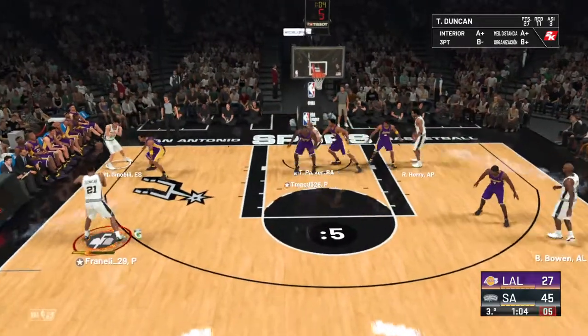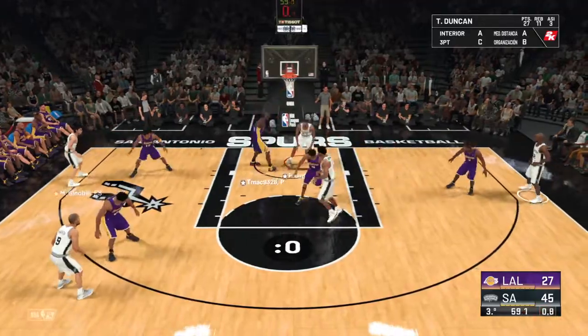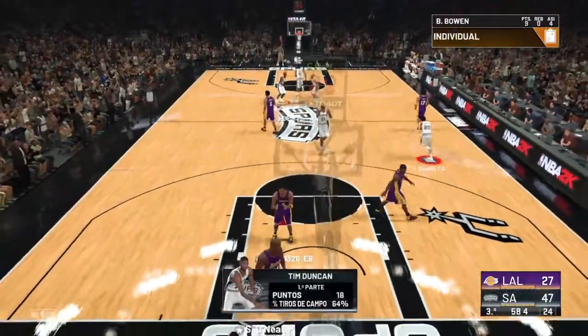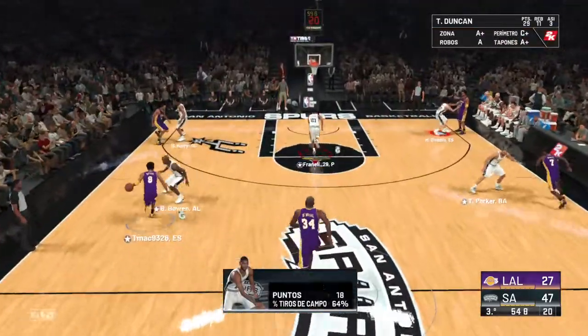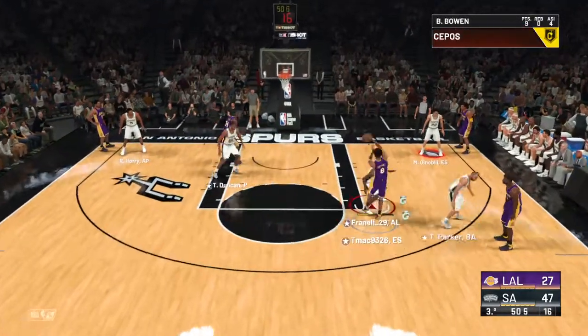Parker inside. 4 on the clock. To the middle. Here's Duncan. And the dunk to finish it off. A beauty. They're making it look easy out there, just having fun. But they're playing well as a unit, taking shots they know they can make and building this lead.